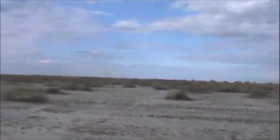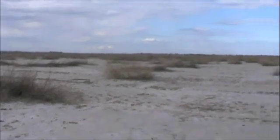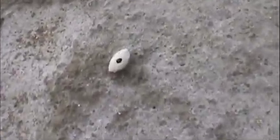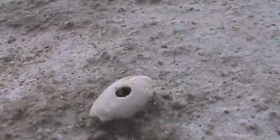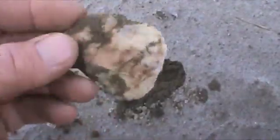Well, I moved again. I haven't been to this area. I couldn't tell you the last time I was here. Yeah, there's a lot of alkali in the ground, and I don't really find a whole lot, but I managed to find my token bead there. I don't think I've ever found a bead in this area.